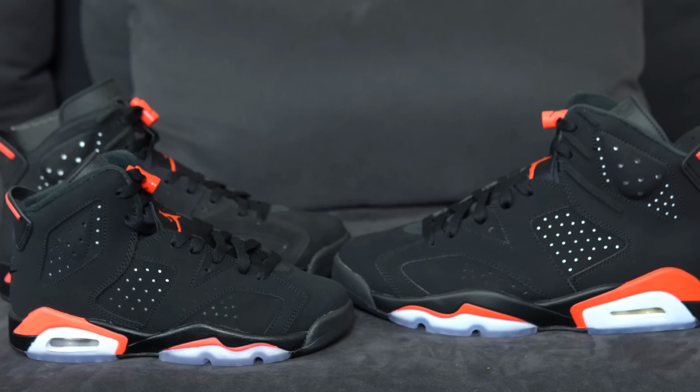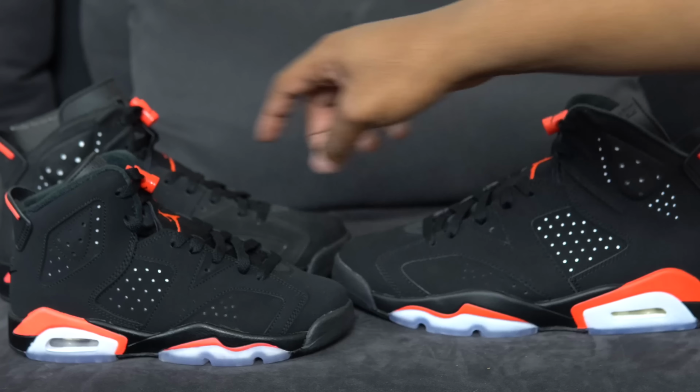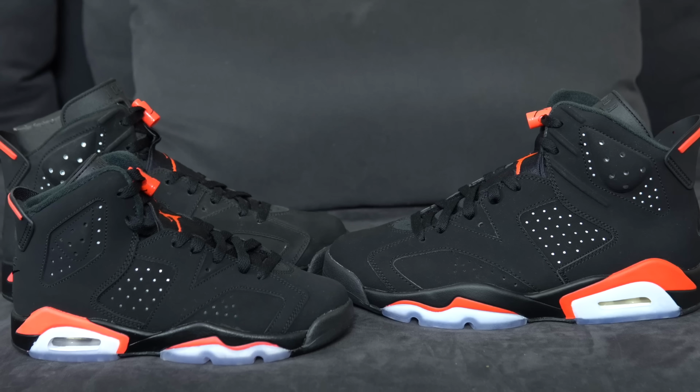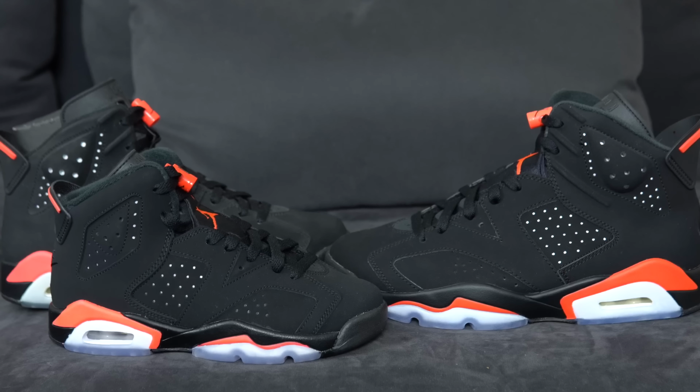But yeah, man, I just wanted to show y'all, point that out, because I'm definitely going to be switching these lace locks just so my lace lock will match my midsole. Not that big of a deal, but shit, might as well. But y'all let me know if anybody else pointed that out. I've only watched a few reviews, but I haven't seen anybody actually reviewing a GS pair and a men's pair. So y'all let me know.